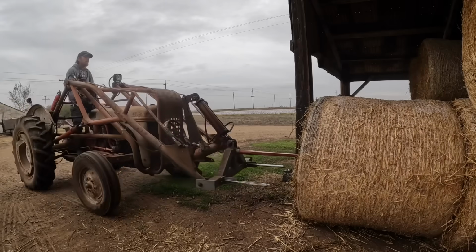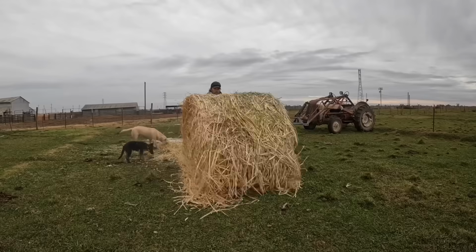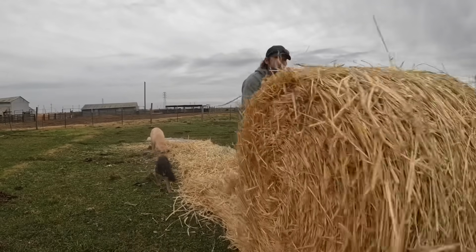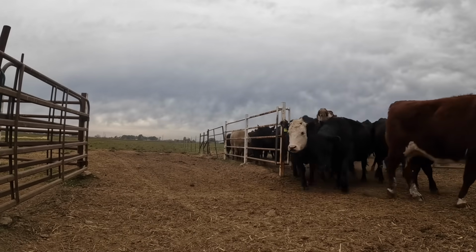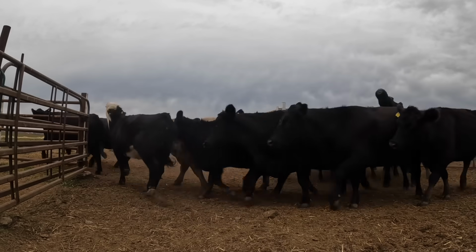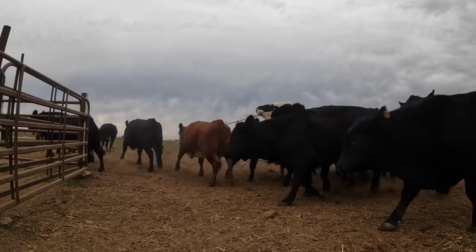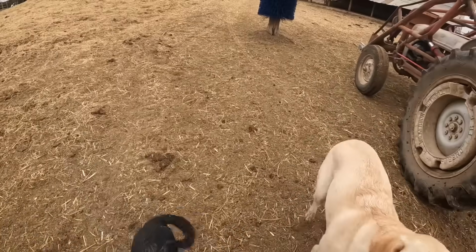Starting to threaten to rain a little bit, so while I got the tractor running, the cows are watching me. They're hungry. I think it's time to feed them. I confused them. They're not used to me feeding them in the middle field. Anyway, they found it. Look good, girls. Okay, okay. You don't have to fuss anymore.